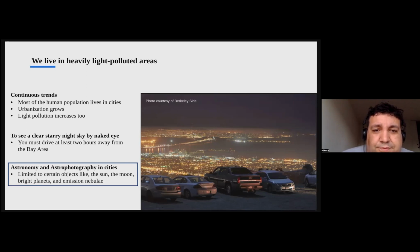For professional astronomers and astrophotographers, the limitations are in what we can image and investigate. Of course, if you live in a very light polluted area, you can image the sun with a solar telescope, the moon, which is very bright, and a few bright planets. And recent technology in amateur astrophotography allows us to image emission nebulae with narrowband filters. And that's pretty much it, right, if you live in these light polluted areas. One of the questions I have been curious about is: what else can be done? What else can be seen from these light polluted areas if you have certain equipment to do that?